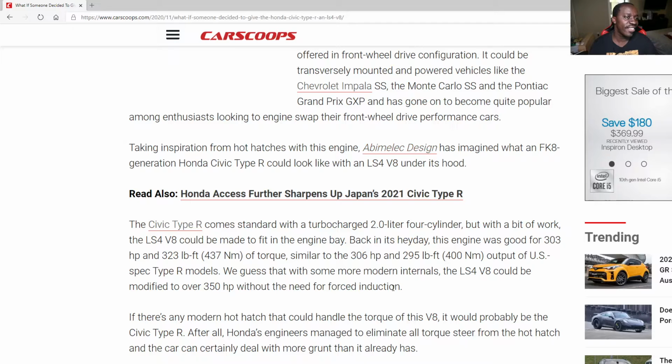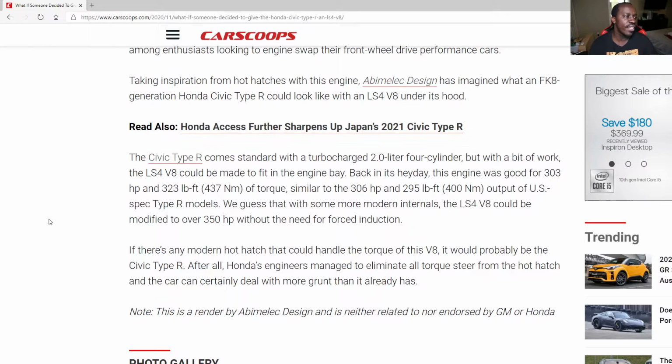Taking inspiration from hot hatches with this engine, Abimelech Designs, I apologize if I butcher that name, English is my second language, I am sorry for this, has imagined what the FK8 generation Honda Civic Type R could look like with an LS4 V8.